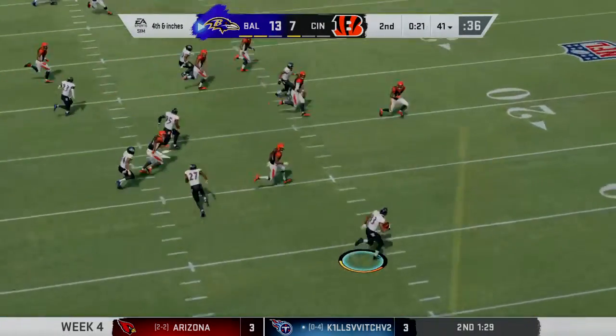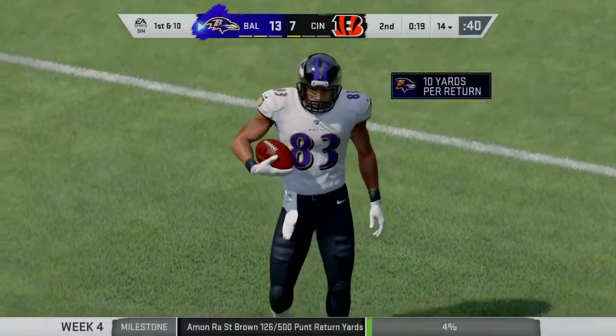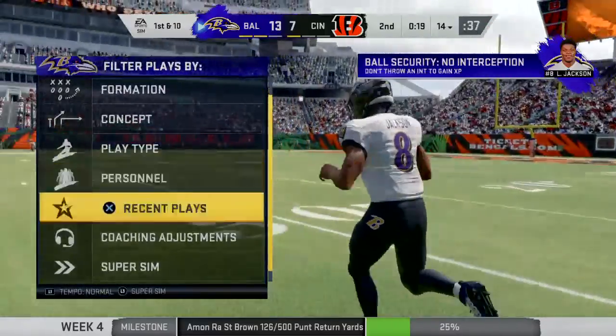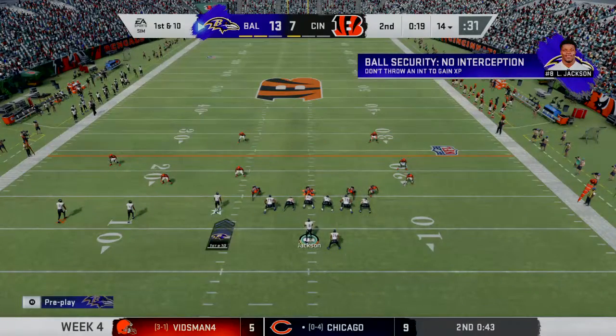He'll return it from the 6. 51 yards on the punt there. And control of the football switching hands with very little time remaining until the half. Lamar Jackson marching back onto the field. He's got the lead here in the second quarter. He's thrown the touchdown, but also an interception.